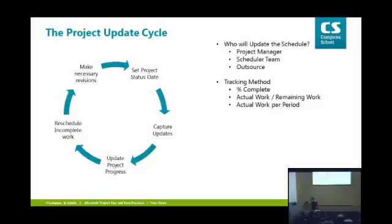Then there's another method, and these are getting more sophisticated as we go through: the actual work per period. You can go into the tool and say, Tom Henry did 5 hours on Monday for task 1. He did 2 hours on Tuesday, 3 hours on Wednesday for task 1, and maybe 4 hours on Friday for task 2, and 2 hours on Thursday, whatever. So you can get into that granularity as well.